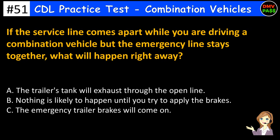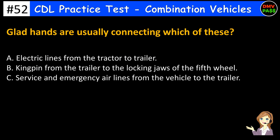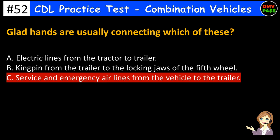If the service line comes apart while you are driving a combination vehicle, but the emergency line stays together, what will happen right away? The correct answer is B. Nothing is likely to happen until you try to apply the brakes. Glad hands are usually connecting which of these? The correct answer is C. Service and emergency airlines from the vehicle to the trailer.